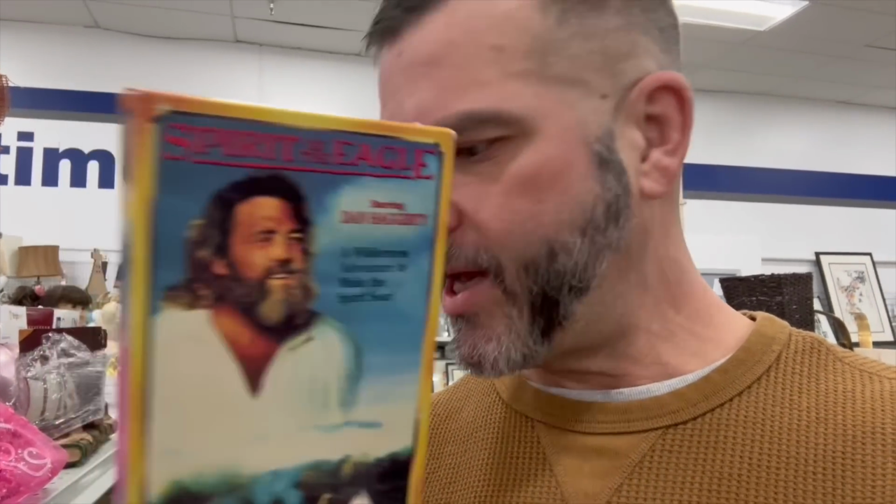Ended up getting some VHS with Dan Haggerty, Grizzly Adams. So there's this one called Spirit of the Eagle, and this one which is called Grizzly Mountain. So I got that. And then I'm walking around, and over here in this little section, not in the toy section, I found this little vintage 1997 South Park Chef bank. So that's kind of cool.